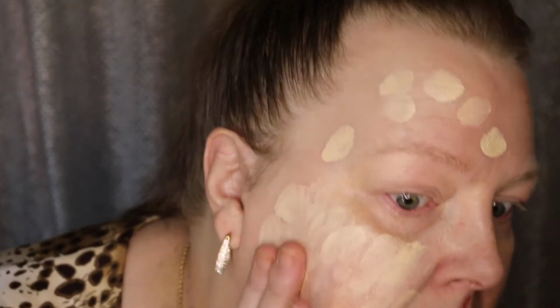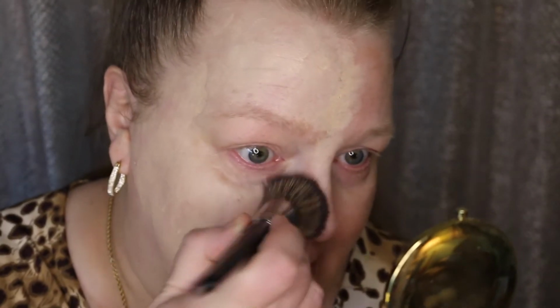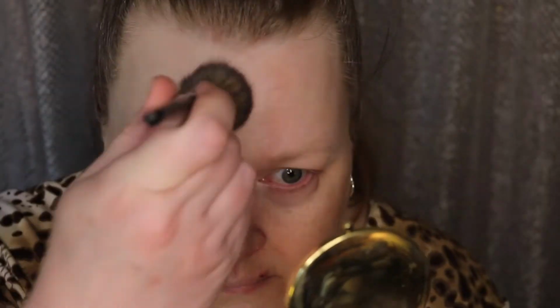And what I'm going to do as usual is half my face I will apply with a sponge and half with a brush, and we'll see if there's a difference. Okay, first I'm going to take my Morphe E6, just a flat top kabuki. Okay, so there's half the face.